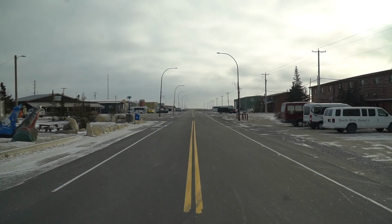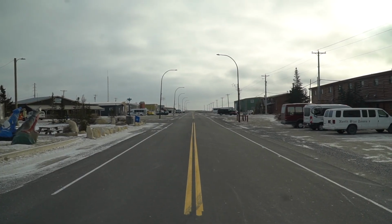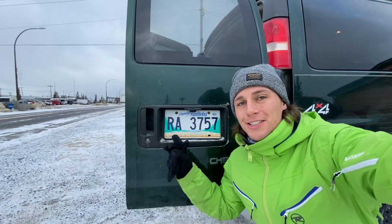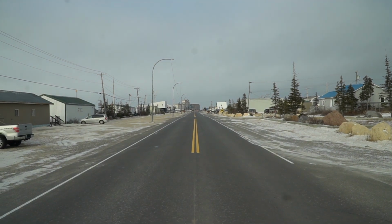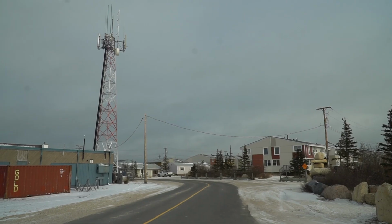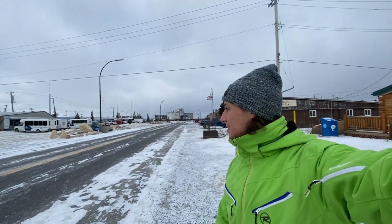It's not that cold. So because there's no road in and out of town to Churchill, most of the vehicles in town have a license plate that starts with RA for remote area, which gives you cheaper insurance because you can't drive on any highway or into any city, just these roads. The longest road in Churchill is 24 kilometers. That goes to the airport.